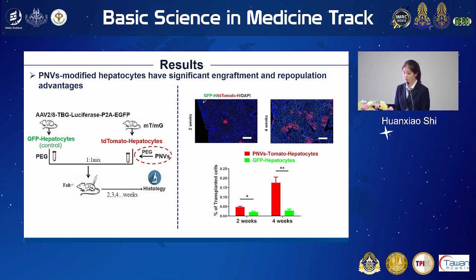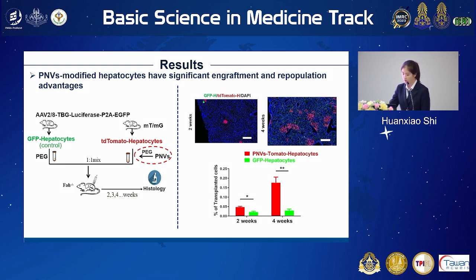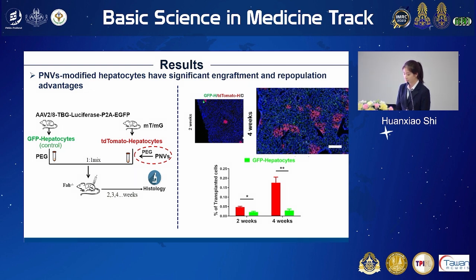In the competitive repopulation assay, the GFP-labeled hepatocytes were the control, and the tomato-labeled hepatocytes were fused with PNVs. We can observe that the tomato intensity in the mouse liver was significantly higher than the GFP intensity, suggesting that the modified hepatocytes have significant engraftment and repopulation advantages over the control.